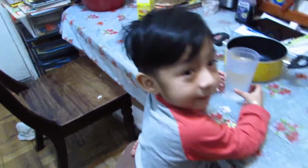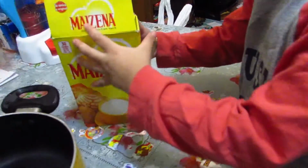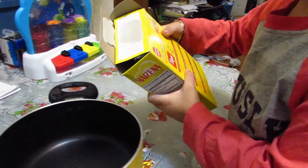Are you excited? Okay, let's start. Okay, guys, so he's gonna make his first experiment. We have a little pot. We have water and we have cornstarch. Okay, you're gonna pour this into the pot. No, first the cornstarch. Pour this in here. Yeah, so pour the maizena into the pot. Like this. Yes, good job.